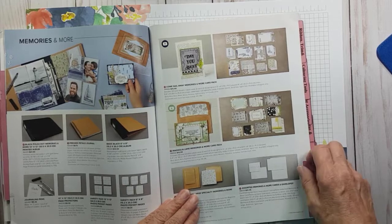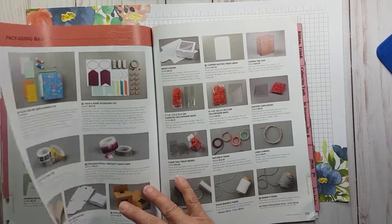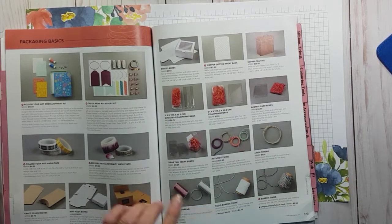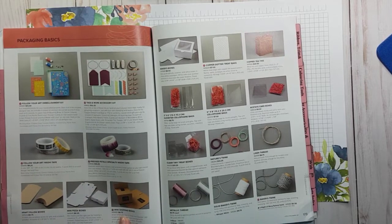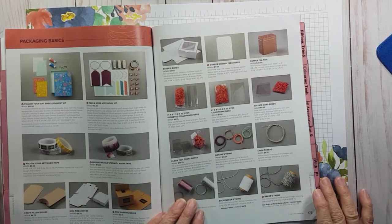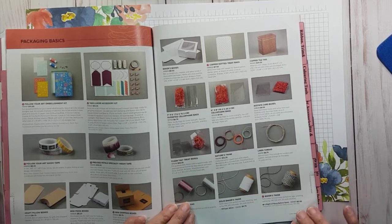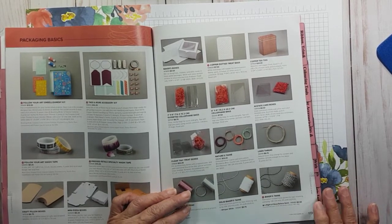your scrapbooking products, your packaging with your tags and more, and your washi tape. Here's the little mini shipping boxes. The mini pizza boxes are still available, and the baker's boxes. Nice to put a little gift in there and give it to someone.